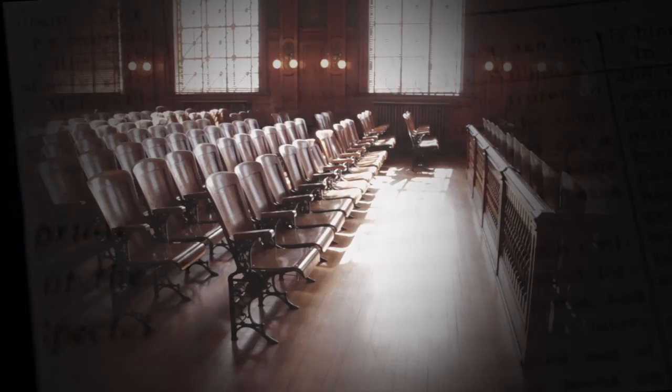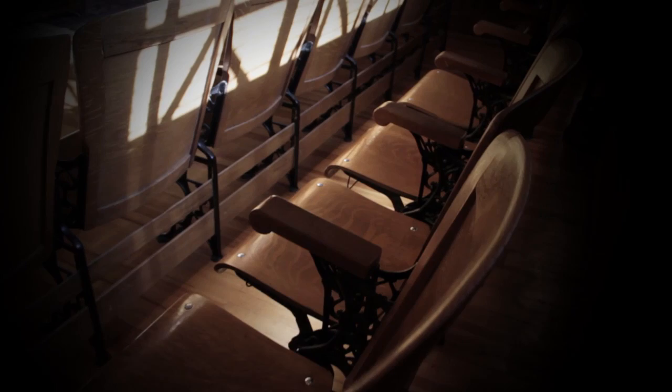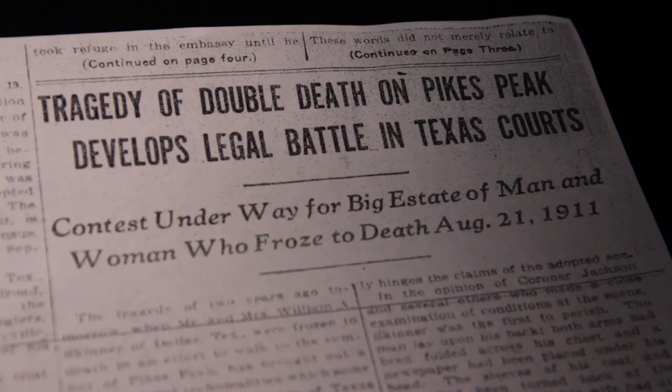It is understood that the young man was not legally adopted, although looked upon as the prospective heir of the aged couple. Plaintiffs in the suit, the relatives of Mrs. Skinner, are represented by Judge Wood, also of Dallas. Several depositions have been taken of those who first saw the bodies, including statements by Coroner Jackson, a photographer, and a Gazette reporter who went up the peak on a special train at the time the man and the woman were found. The depositions deal particularly with an attempt to prove by witnesses which of the two died first, as upon this point apparently hinges the claims of the adopted son.